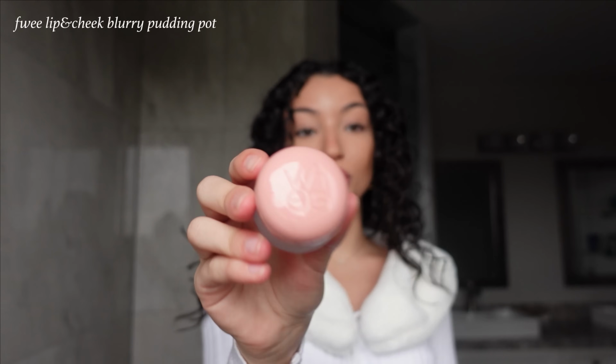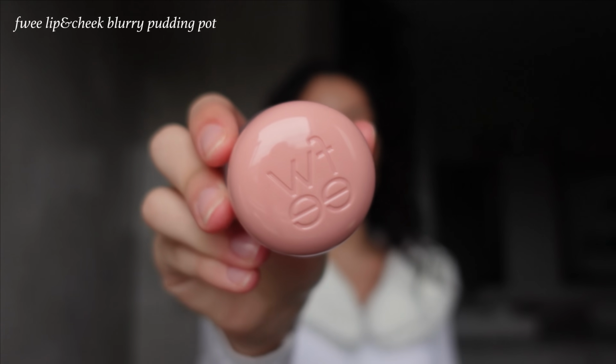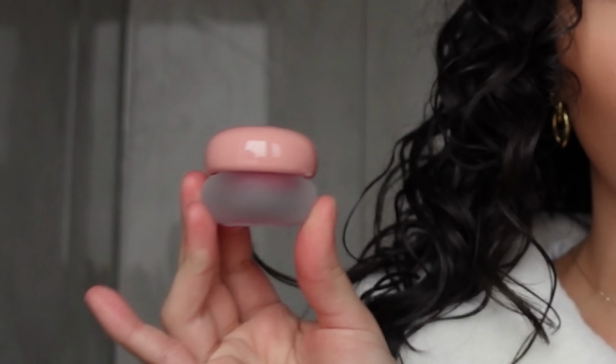I thought they would be perfect for this look. This is the brand I keep seeing everyone use. It's called Fui, and this is called their blurry pudding pots. It's literally in the shape of a little pot. Are you kidding me? The packaging just scratches my brain so good.